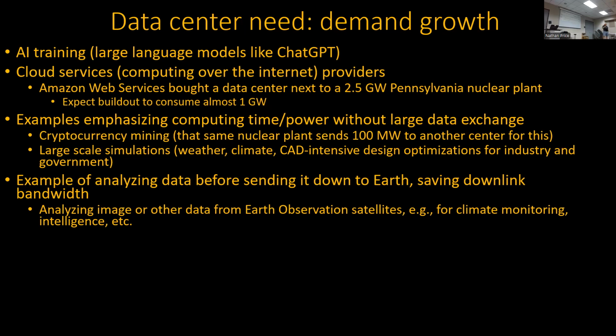Most technology goes through this hype cycle, and I think right now we're already past the peak on that one, where people are saying, wait a minute, this stuff just doesn't really work that well. And nor can it. But it doesn't matter. Right now, it is a big driver for data centers.